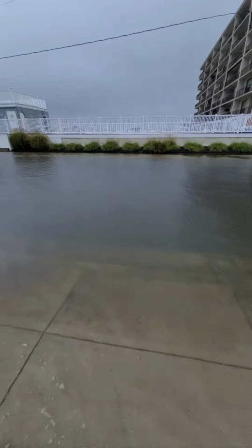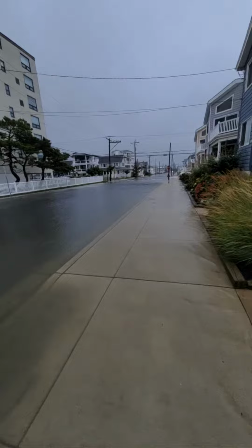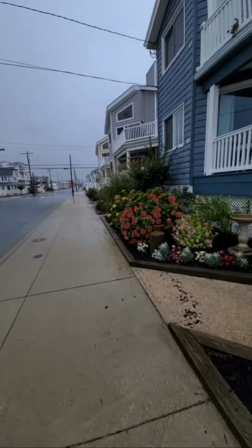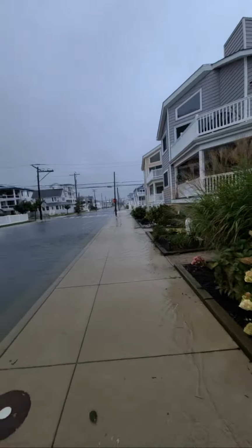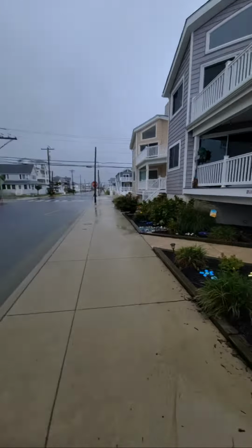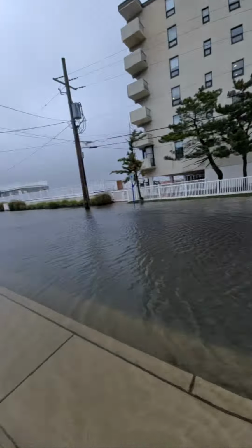Wow, this is deep right here. And now I'm starting to see the rain come in here, and the wind is getting a little stronger too. We might be going through a squall line. I hope not, because I don't want my phone to get any more wet than it is right now, and make it super difficult to use the screen at that point. We'll see what happens though.